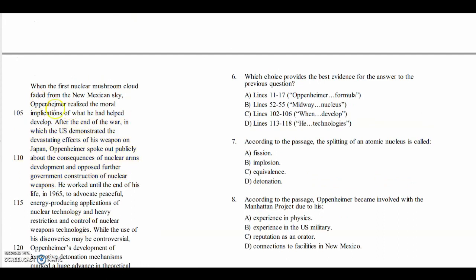Let me get rid of this. When the first nuclear mushroom cloud faded from the New Mexico sky, Oppenheimer realized the moral implications of what he had developed. Now, New Mexican sky. That is where they tested the first atomic bomb, was in New Mexico. And that is when he realized the moral implications.